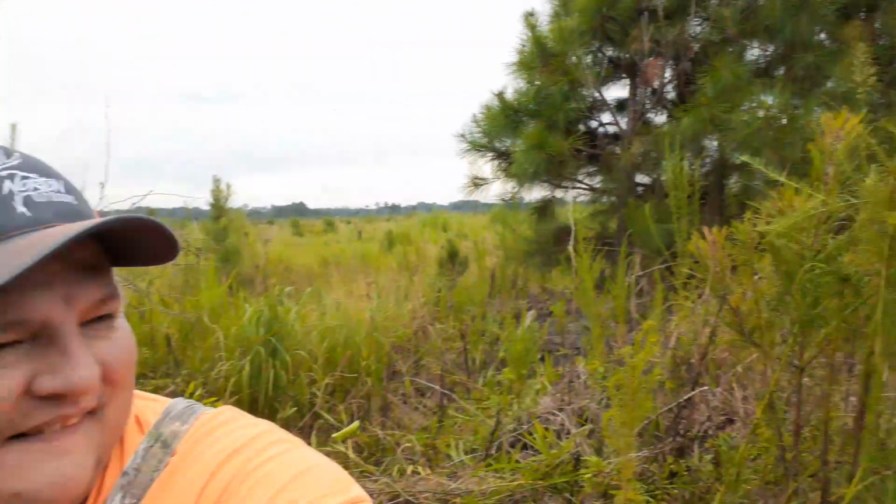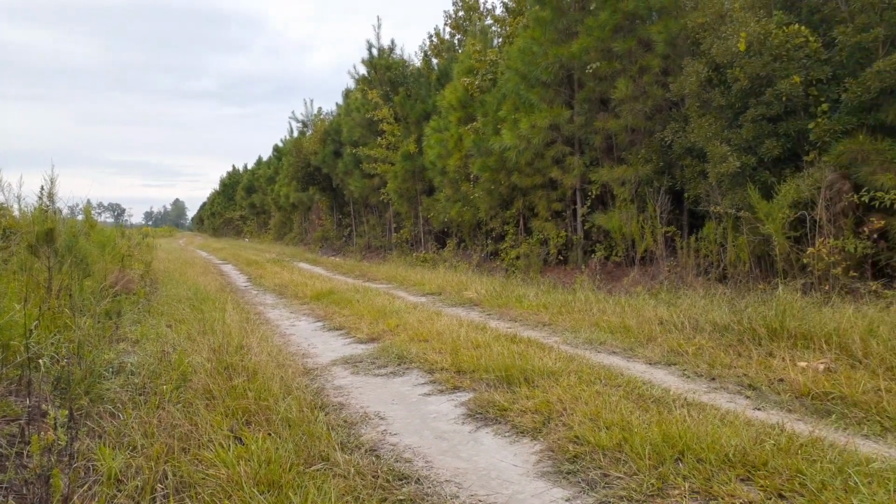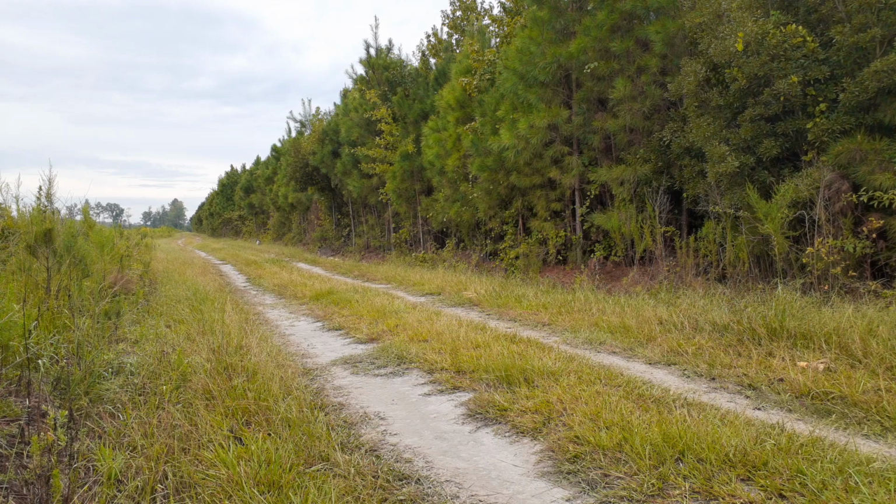Let's see. I don't know if y'all can see that beagle. Got an old tongue on them. Anyway, the moral to that story is it always pays to be honest. And it makes you feel good that you did the right thing and got the dog back to the rightful owner.